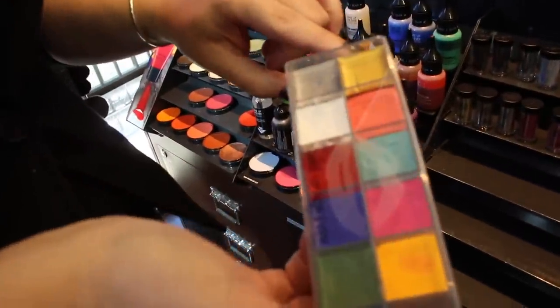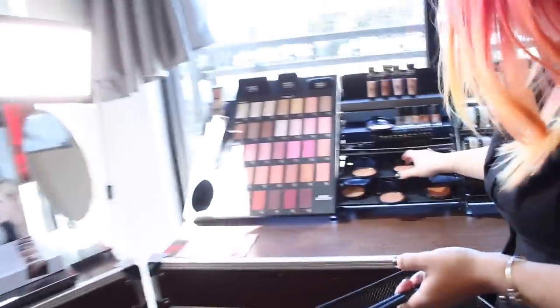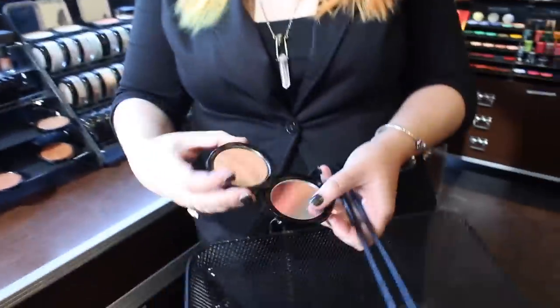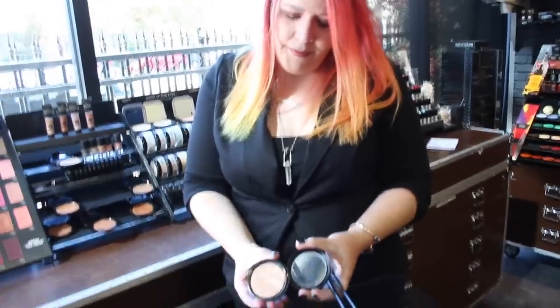Makeup Forever, they have the Flash palette, which would be great for this look. Especially that gold there is gorgeous. And I think I need a gold highlighter for you. So, this one is beautiful. Ooh, that does look pretty. Pro Light Fusion. Cool. I think we're ready to start. All right, let's do it. Let's go.